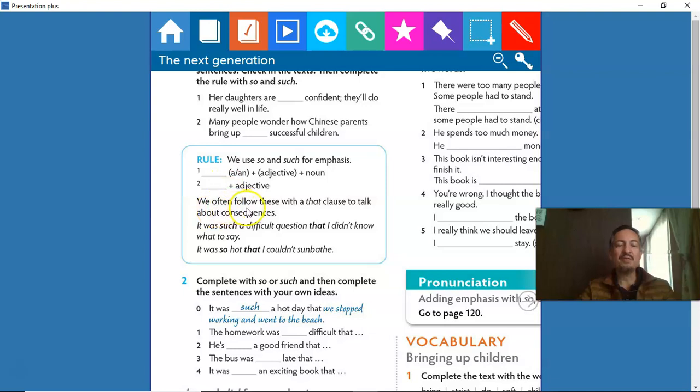We can say that we often follow these with a that clause to talk about the consequences. Look at the consequence. It was such a difficult question. What is the consequence? That I didn't know what to say. For example, it was such a hot day that I had to wear sunscreen, for example. It was so hot that I couldn't sunbathe. So this is the consequence. So usually you can say a whole sentence, okay, with the consequence introduced by the word that. All right? Good.